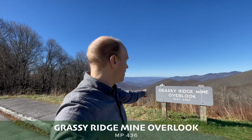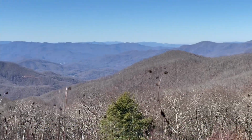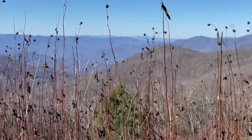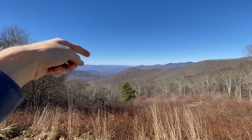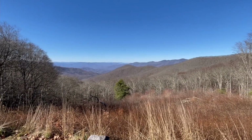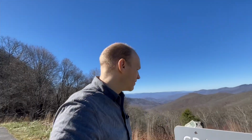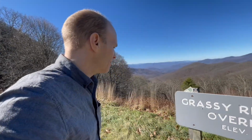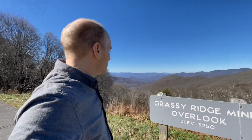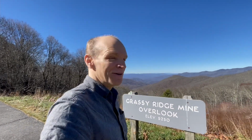I've come to Grassy Ridge Mine Overlook, elevation 5,250 feet above sea level. A nice view way over this endless valley with increasingly distant ridges and different colors all behind. And someone stuck a dollar bill here. And I don't see anybody else around, so I'm gonna take it. No, I'm not. I don't know why they put that there. Maybe they're giving $1 to the vast view of Grassy Ridge Mine. I don't know.